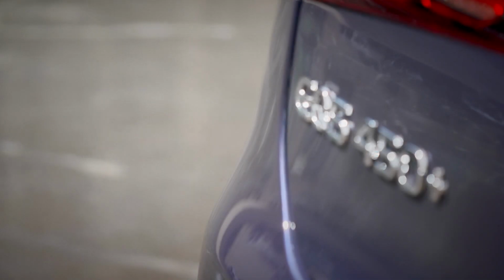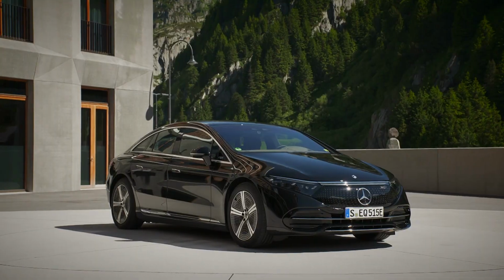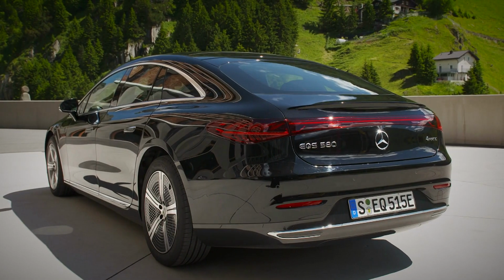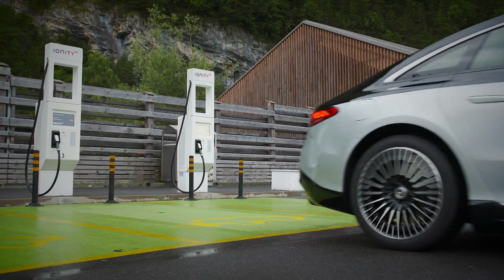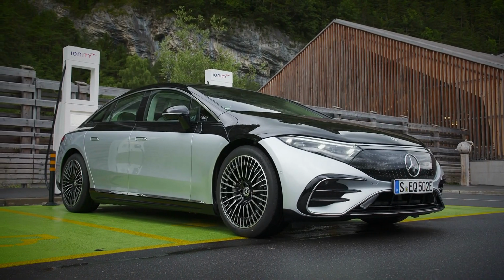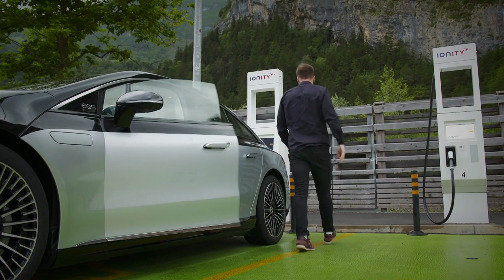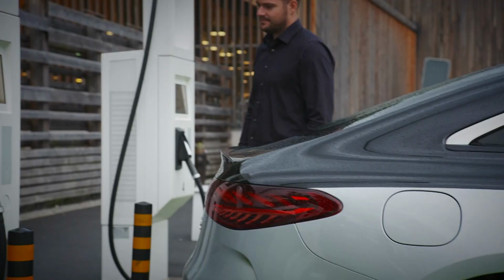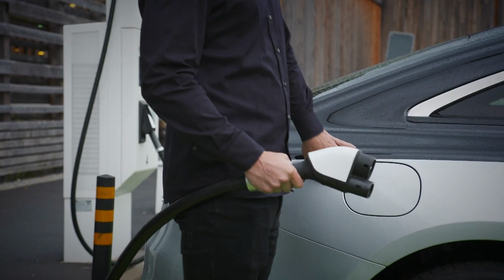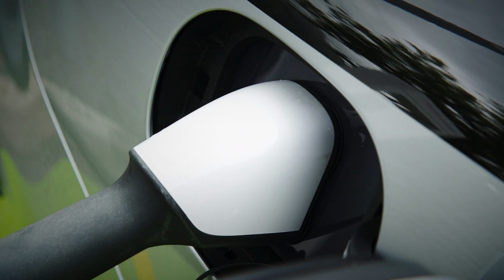From launch, there are two different versions available. The entry-level EQS 450 Plus and a more powerful all-wheel drive version called the EQS 580 4MATIC. Both cars can travel up to 478 miles on a charge thanks to Mercedes' new generation of battery technology. They can be charged using 200 kilowatt DC rapid charging, which will get the higher spec cars from 10% to 80% charge in half an hour, adding up to 186 miles in just 15 minutes.